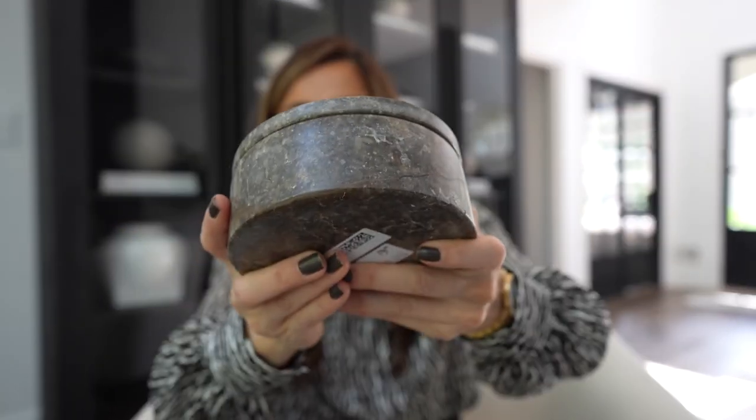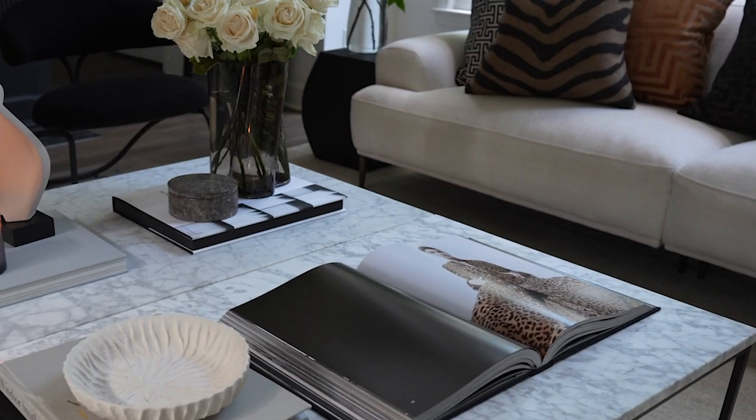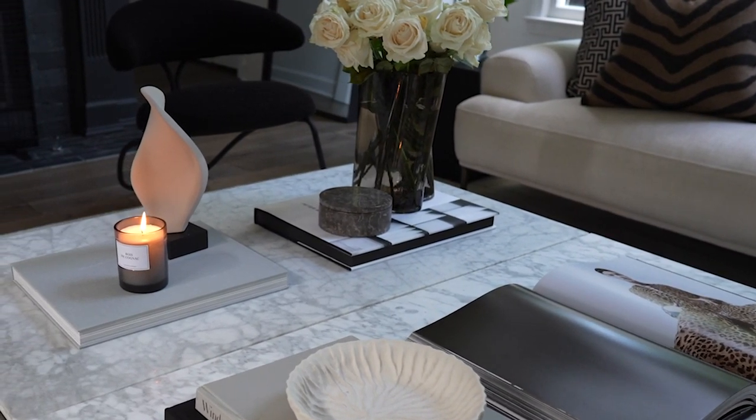Look at this insane marble box. I mean, wow. You guys know I'm obsessed with these kind of marble boxes. I'm obsessed. I've had mine for years. I have a little collection of these. I keep things like rubber bands in them in the bathroom. You could put cotton swabs in them. You can have paper clips in the office. You can have sugar in it in the kitchen.